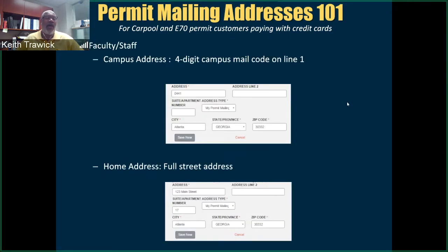Faculty and staff also have two options for having their carpool permit mailed, or if they have an E70 permit mailed, or anyone paying with a credit card for those two locations. Their campus address, which is the 4-digit campus mail code, and also their home address. This is a great opportunity prior to us going live with the renewal period to go ahead and update this information if it has changed.